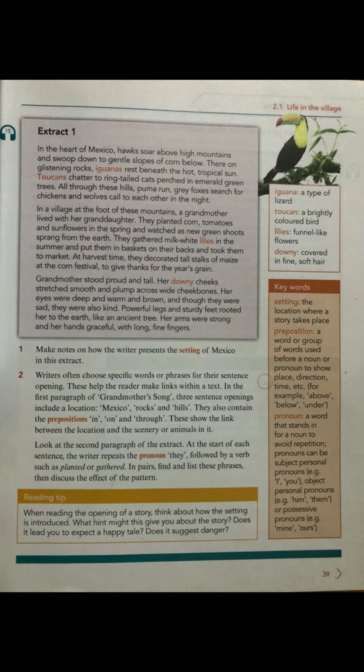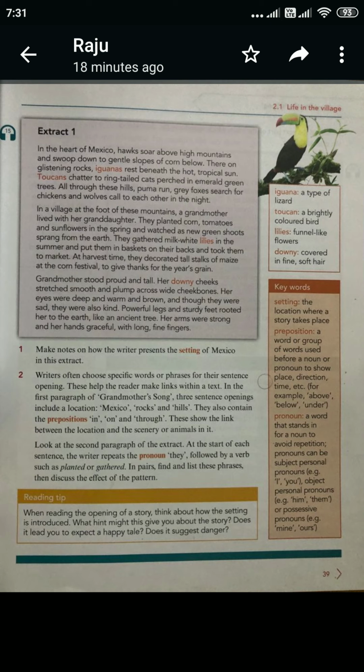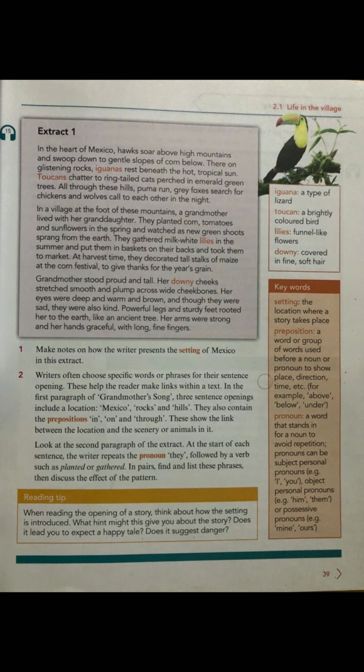Now, look at the second paragraph of the extract. At the start of each sentence, the writer repeats the pronoun they, followed by a verb such as planted or gathered. In pairs, find and list these phrases, then discuss the effect of the pattern. Now, as I told you, we first know who the they are, right? It is the grandmother and the granddaughter. After that, you don't find them being used separately. Both of them are brought together in the plural pronoun they, right? And the various actions, the verbs that are used along with them: planted, gathered, decorated, right? So, what do you think is the effect of that pattern there?